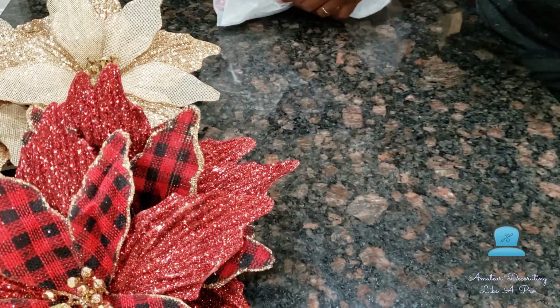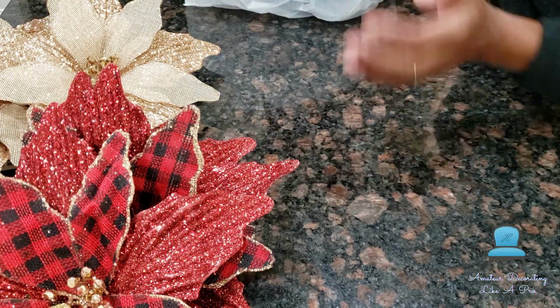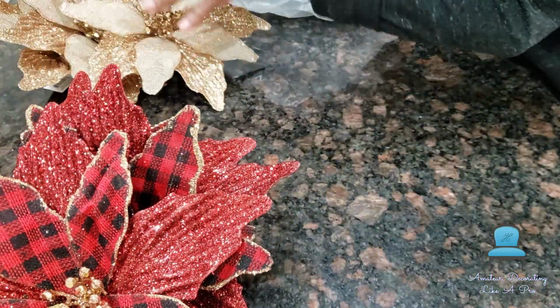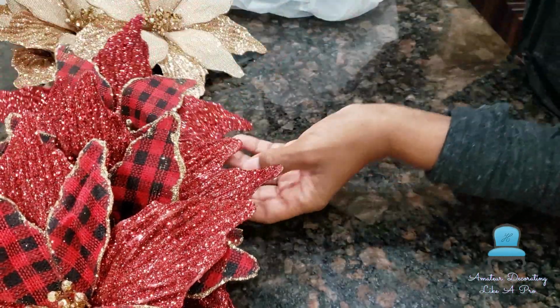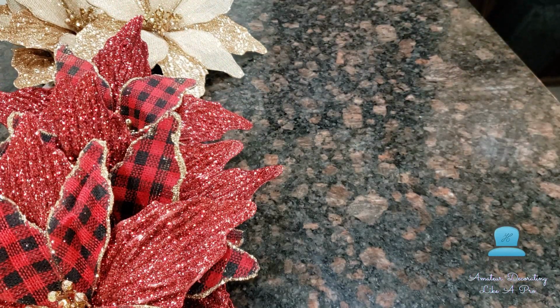I believe they were $2.98 each. And again, don't look for them along the aisles with the rest of the Christmas decorations. They'll be in their very own box toward the back, maybe even by your Christmas trees in the garden area.